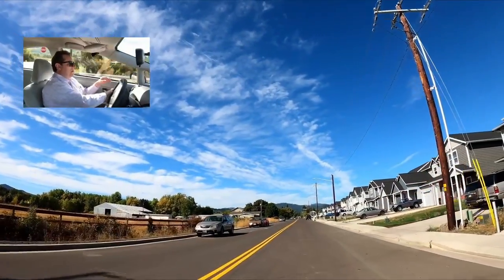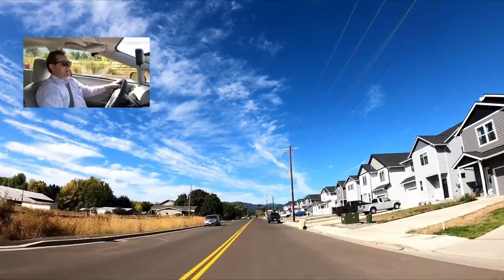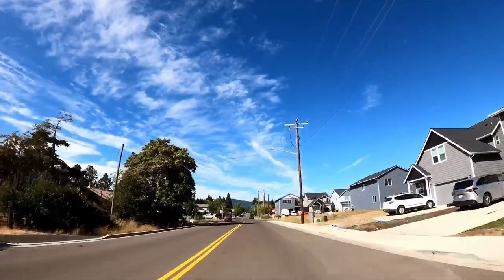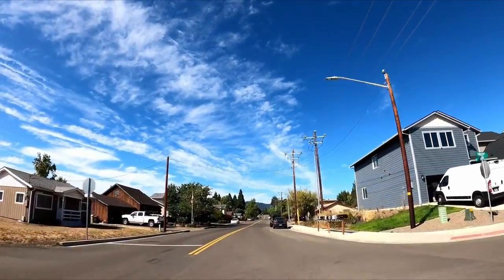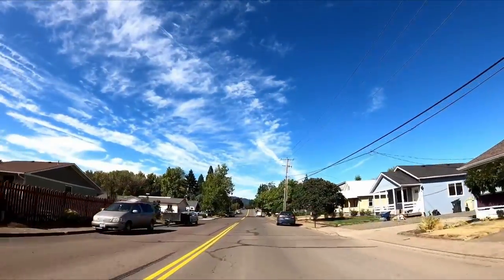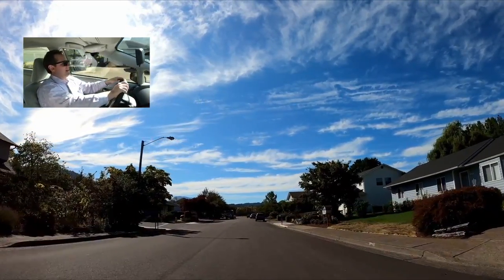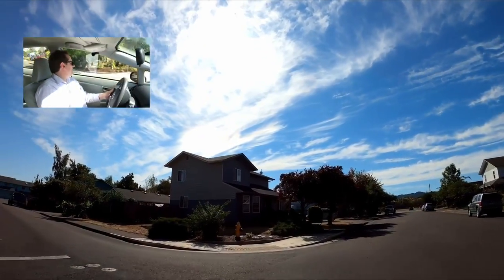So we're going right back up here really quick, and then we're going to go over onto Cedar Street, because I want to show you that neighborhood adjacent to this as well. All right, we are on Cedar Street, and we're going to do Cedar Street and Cedar Place. Little cul-de-sac off of Cedar. So we're now at the corner of Cedar and Cedar.